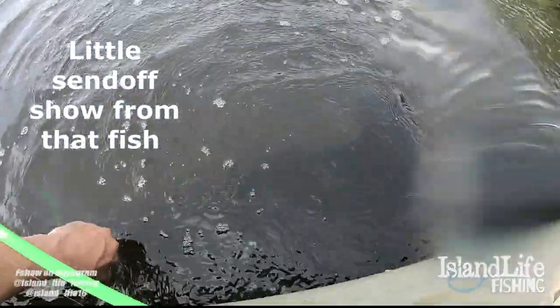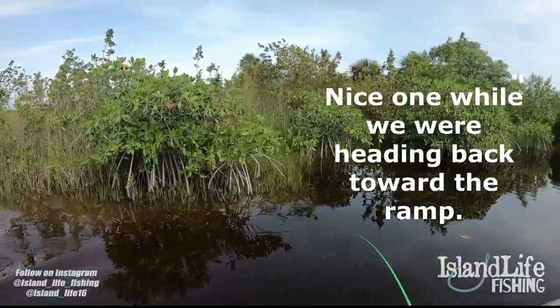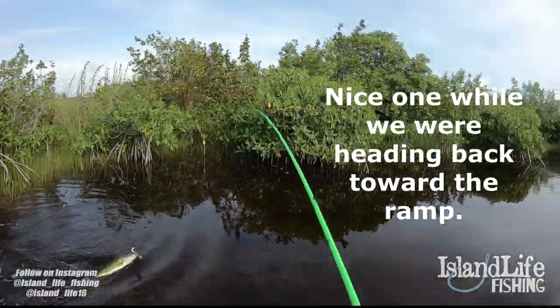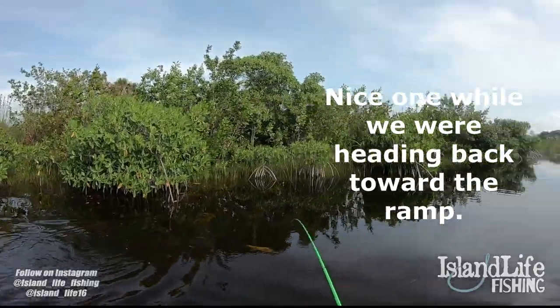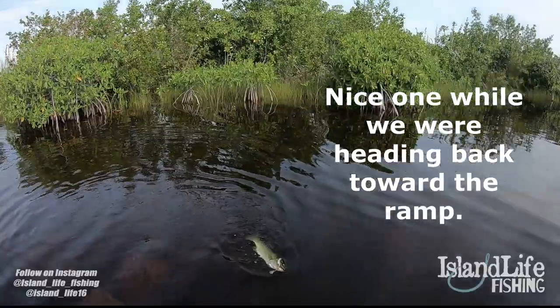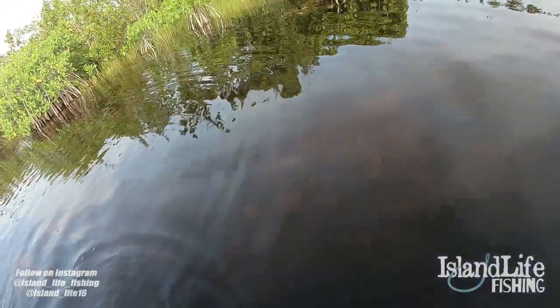Oh, second jump right there. Oh, oh my god, they fight so hard, dude. Dude, because they're healthy, bro. Look how pretty that one is. My gosh. On the cow, on the surface. What? It's like the same size as the last one. It's just a little healthier.